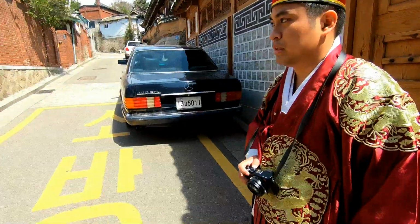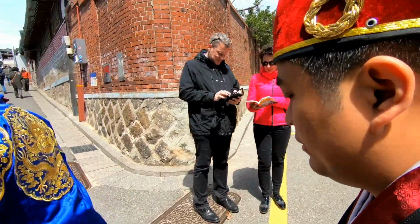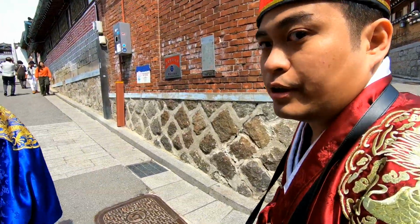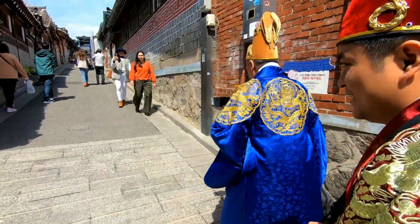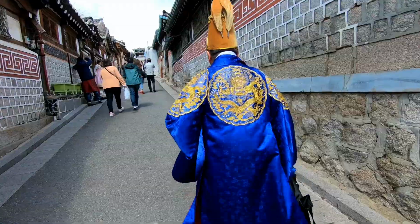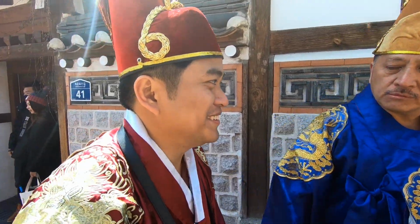So where are we now? Bukchon Hanok village. Alright, where are we now? We're in the Hanok village.